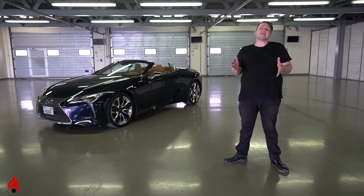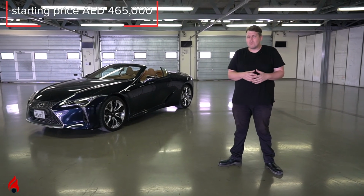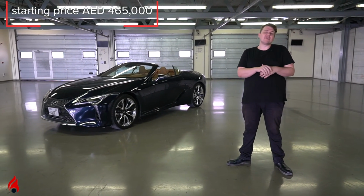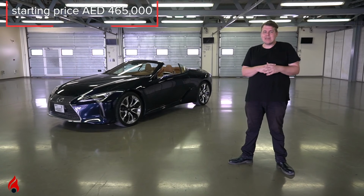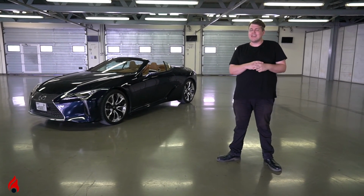In terms of pricing, well, this car will set you back 465,000 dirhams, and while it's evenly matched to its competitors, it does seem quite pricey. But then if you look at the specs and the way it looks and what you get, it's certainly worth the money.